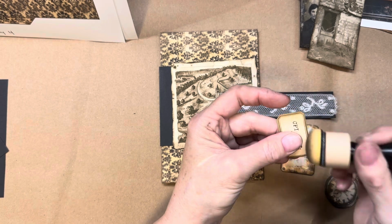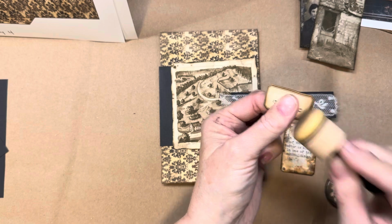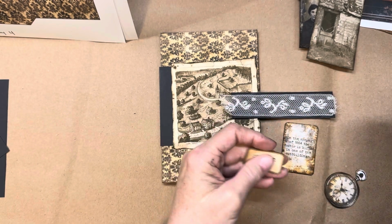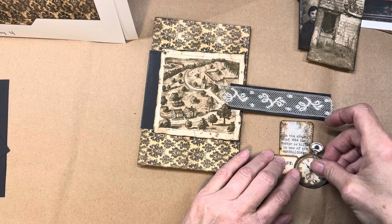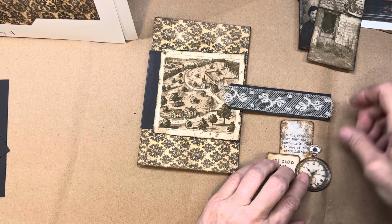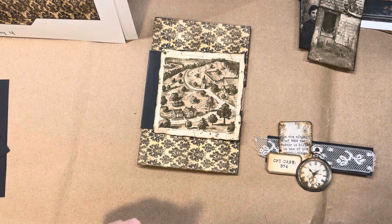And again, I'm using 2 of these daubers because I've got walnut stain and I'm inking the edges of most of these with the scorched timber. All right, and I think I said I liked it like that. And then the watch goes here, like that. And then it'll sit on here to be the closure.